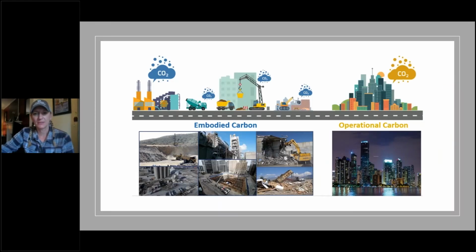Just another slide that I use that's more of a cartoon and visual to really describe embodied carbon versus operational carbon. These two together are really whole building carbon. It's a term that's come out recently. Of course, operational carbon is the consumption of the buildings once they turn on the lights and the systems and are operating, all the energy consumption associated with all of the systems in the building. Embodied carbon is really, if you're looking at whole embodied carbon, everything before that.